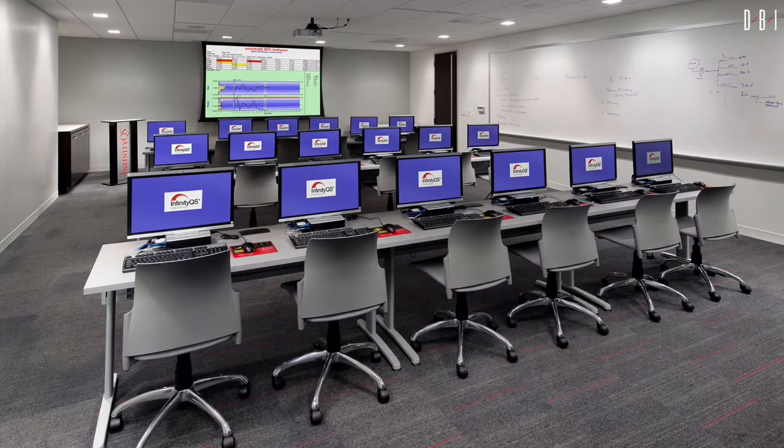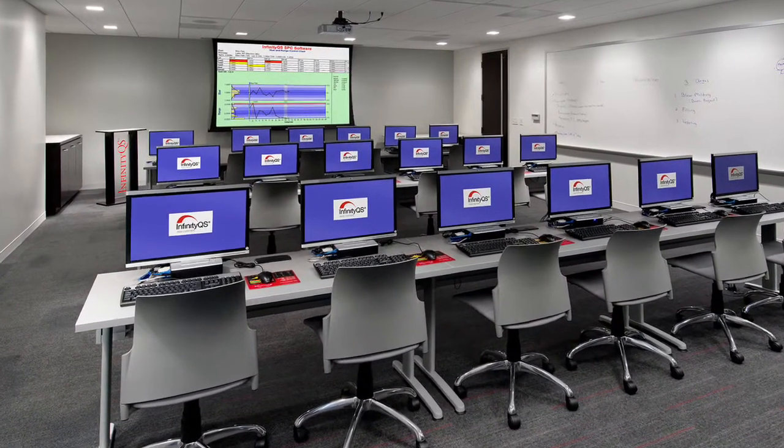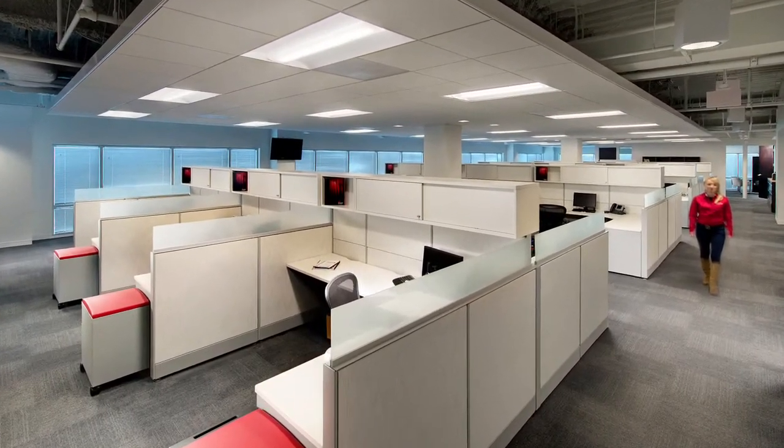They needed two large training facility rooms with a breakout area in between. And then they also needed closed office space for their executives and a large open area with workstations for their other staff.